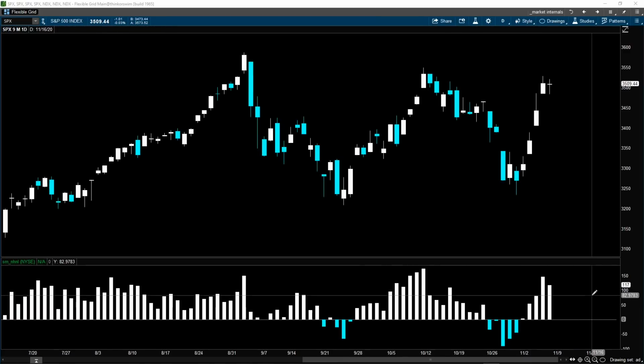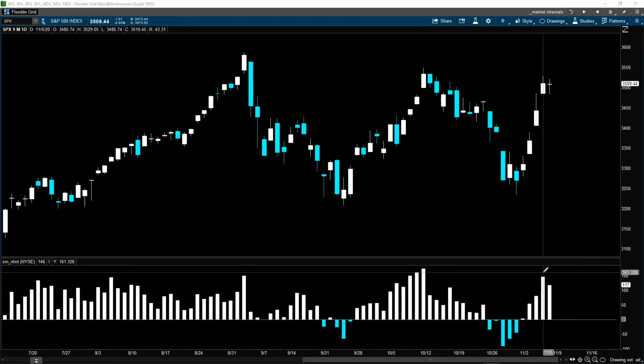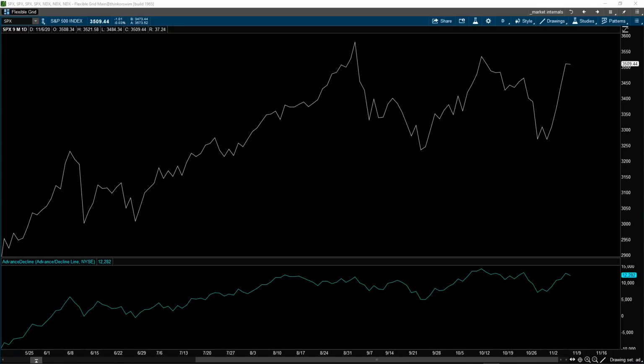And we finally saw some expansion on the New York Stock Exchange new high, new low from last week's rally. On Thursday, there were 146 more new highs than new lows. It's not great, but it's a good start. The New York cumulative AD line did not show any divergence, although it seems like it.